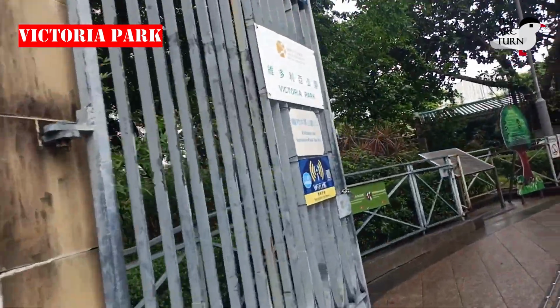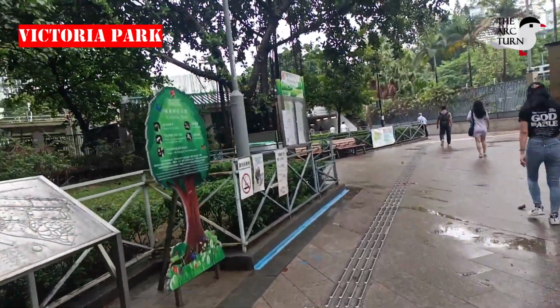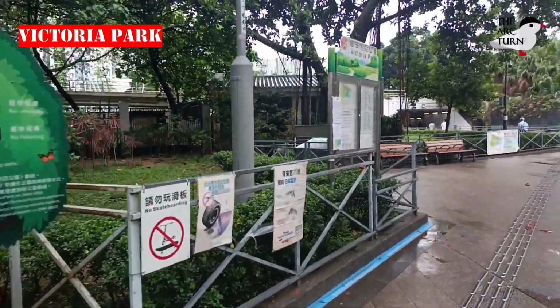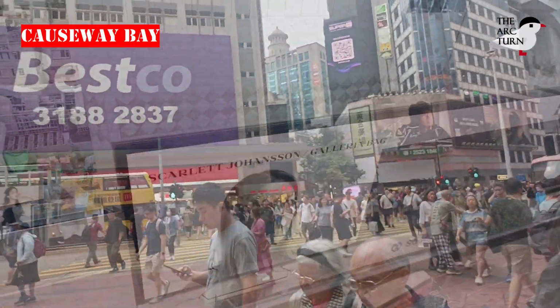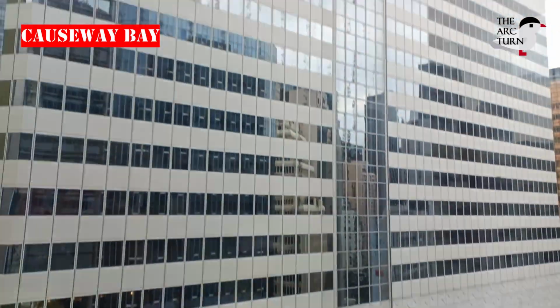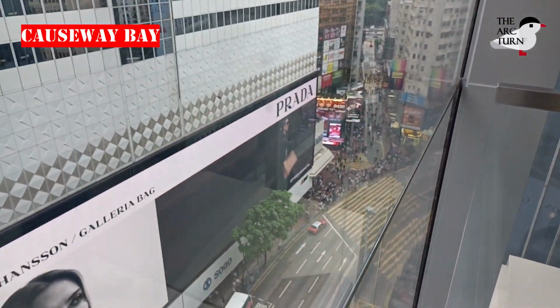While you go towards Causeway Bay, there is this Victoria Park. I felt this was overrated. People were talking a lot about Victoria Park, but I didn't find it that attractive. But it's okay to visit because it gives a lot of oxygen. It's very green.